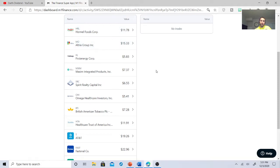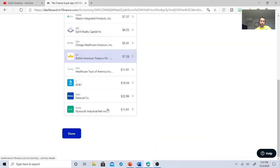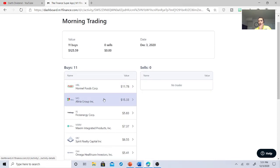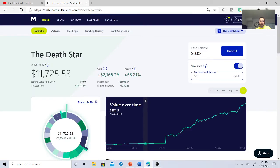Altria. I saw an article. Everybody's worried about these tobacco companies, but these guys are pretty smart. They're starting to diversify. British American Tobacco and Altria are getting into a little bit of marijuana, and vaping. I know vaping's not the best thing to do, because research has said people have had popcorn lung.